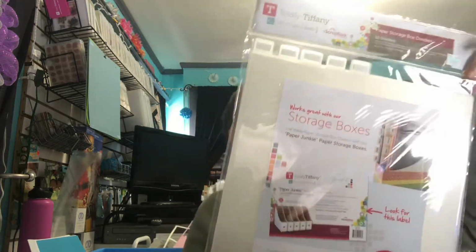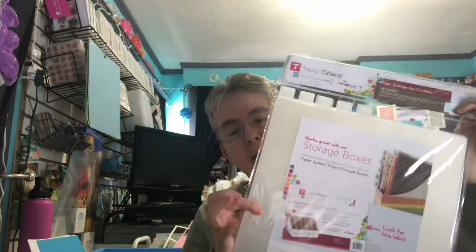And then today I stopped at the other Hobby Lobby on the other side of town because it's by where we buy groceries, to see if they happened to have that aisle marked down yet, and they didn't have it marked down either. So I just picked up these Totally Tiffany dividers. I used my coupon to get that.